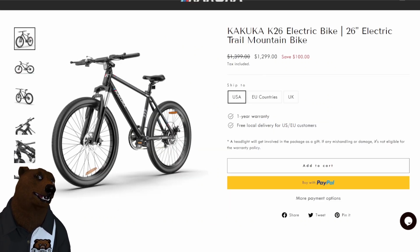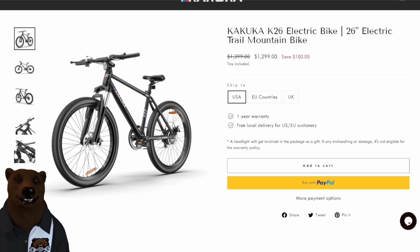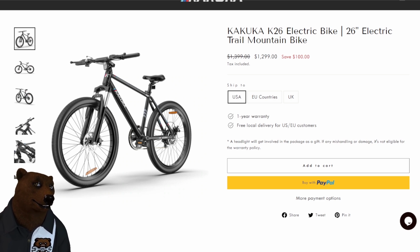And let's see what else we got here for you. And of course, let's talk about the price. Current sale price on it, $100 off, $1,299, $1,300 with free shipping, 1-year warranty, free local delivery, yada yada yada. A headlight will get involved in the package as a gift. If any mishandling or damage, it is not eligible for the warranty.